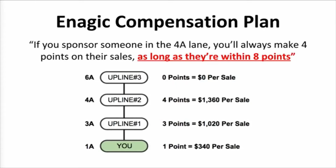And another reason is, in order for you to hit 6A, you need to have 100 sales within 8 points. So you need to be mindful of how many levels down you're building your team so the sales they make can count toward your 6A rank. A simple way to know if your sales are counting toward your 6A rank is just by how many checks you're getting for that position. If you get a check, that means the sale is within 8 points because you got a piece of it. Make sense? Okay, so those are the basics of the standard compensation plan.